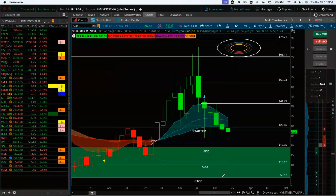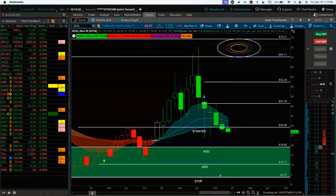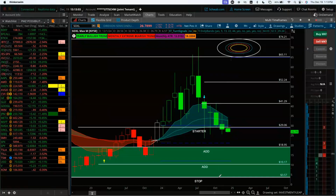The same would ring true in 2025 if we get the pullback into this quarterly demand zone. If we get a big wick down here below 3.57, I wouldn't stop out. I would wait for that candle to close and it would have to close below this demand zone. Now, the only reason why I can do that is because the amount that I allocate to a trade, in this case, a leap trade, is an amount that I am comfortable with going to zero. It will not wreck my account if the trade were to go to zero, because the amount I allocate to the trade is an amount I'm comfortable with.